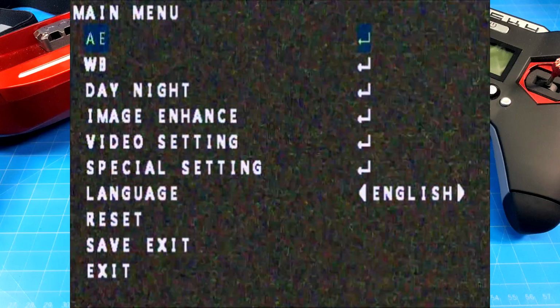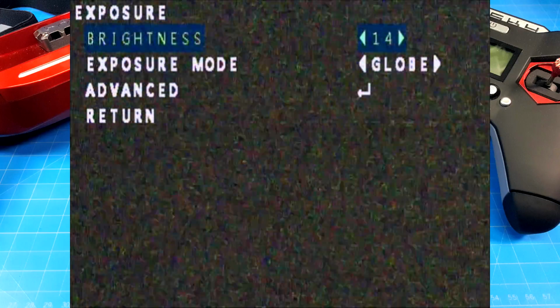This is just the settings. I did this on the desk. Go through and show you all the different settings that you might want to see or look for.